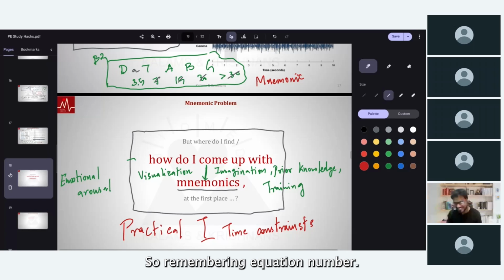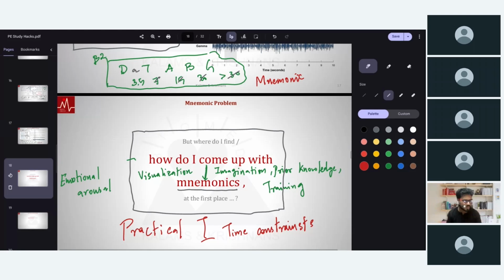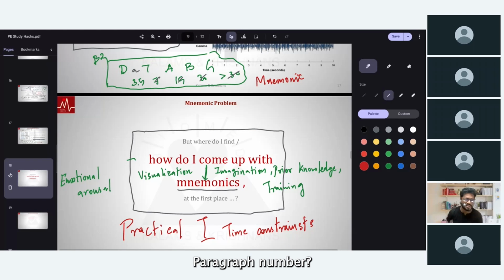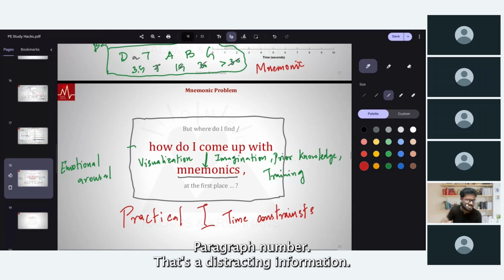Yeah, okay. So remembering equation numbers was once upon a time very useful, before you had LaTeX or before you had Word. Even if you're writing a book, it's very useful, right? Page number. But these days, why would anyone want to remember page number, paragraph number? I wouldn't even remember it. So quick solution, just strike off the page number, paragraph number.